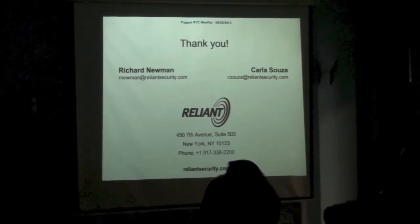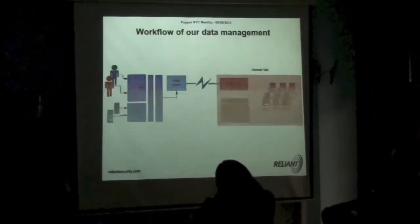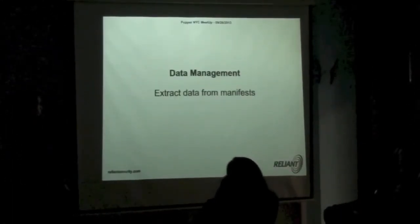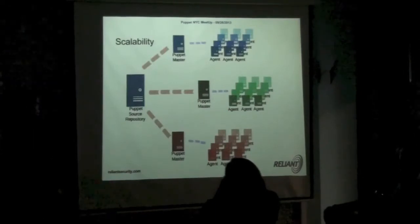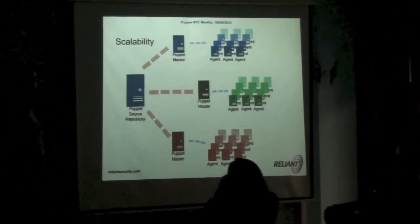What's missing is how did you scale Puppet to 10,000 tons? Does it mean that you run loads of Puppet masters? So yeah, exactly. Every customer has their own Puppet master. So this would be customer A, customer B, customer C. Each one has their own Puppet master.